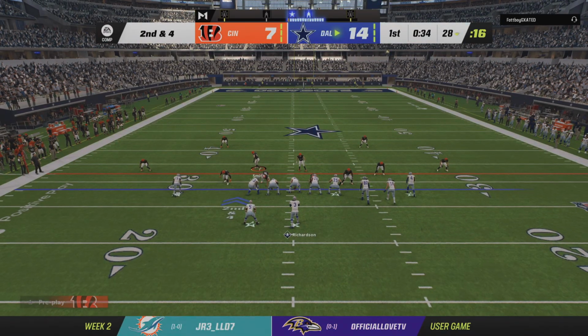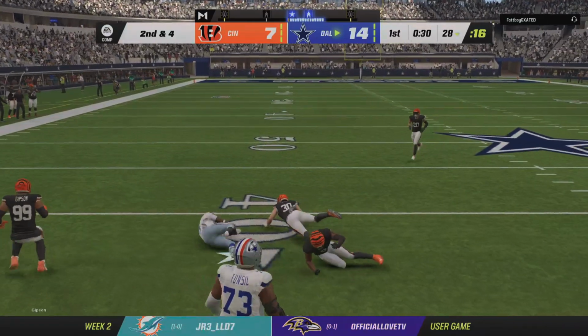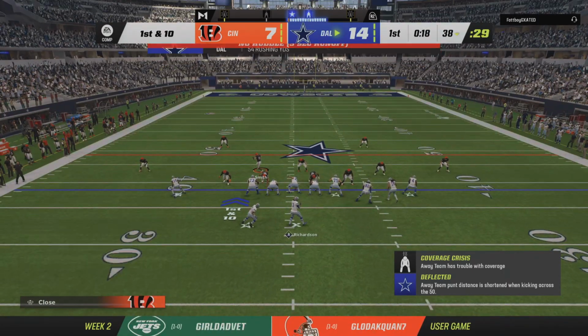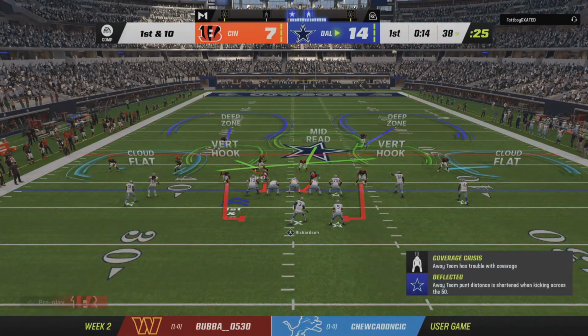On the counter, Etienne. And he's taken down, but able to slip across the 35. So here's a 1st and 10 at the 38. Panther 11, Panther 11.